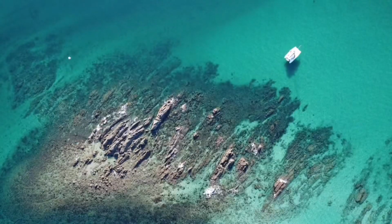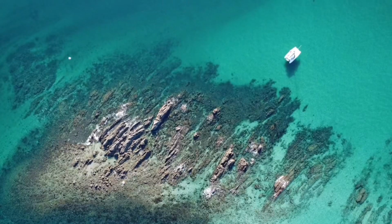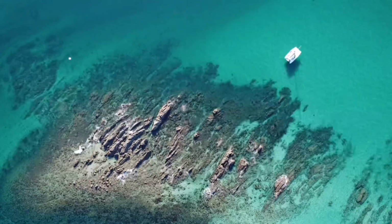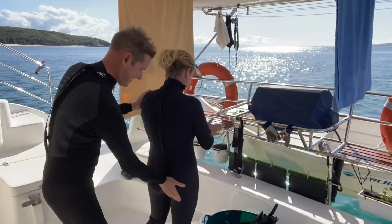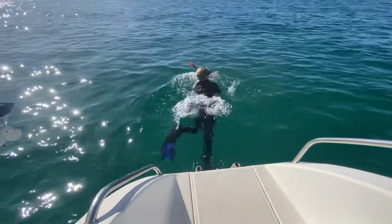The coral here is as vibrant and diverse as anywhere in the Whitsundays, so we parked the boat next to a coral reef, suited up, and jumped in to explore.